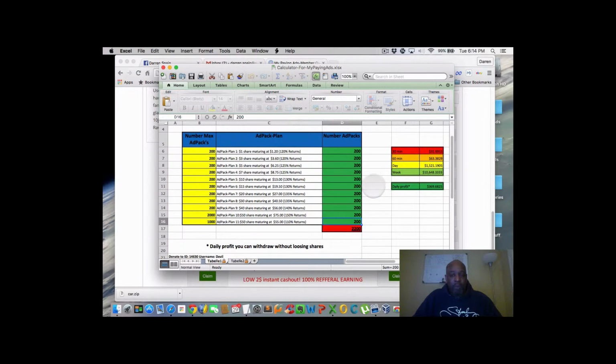So here we are. What we want to do is get 200 in the first level. I have 31 in there right now. We're going to boost that up to 200 very shortly. It's a dollar a share. And then we want to put 200 in here, and 200. We want to get that all the way up to probably the 6th or 7th level. Let's take a look here. I'm going to put these at 0.